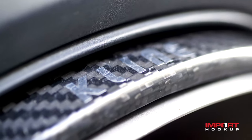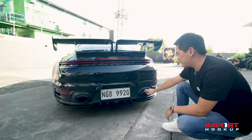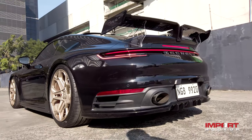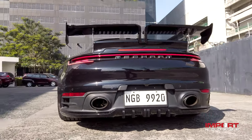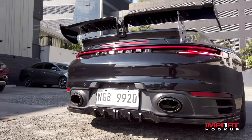Also, this is running on Kline Innovation exhaust system. This is the carbon fiber tips from them. Looks so nice, sounds so nice. Also, a Techart badge for the rear. Basically, it's a full Techart 992 build. I love it. Share your thoughts in the comment section.